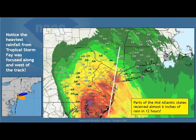Now here's Faye, the track just last week. Again, fairly similar to Irene, up through southern New Jersey and into close to Albany. And notice where the heaviest rain fell, in excess of 4 to 5 inches in parts of southern New Jersey. Very little rain here in southern New England on the east side of the track.